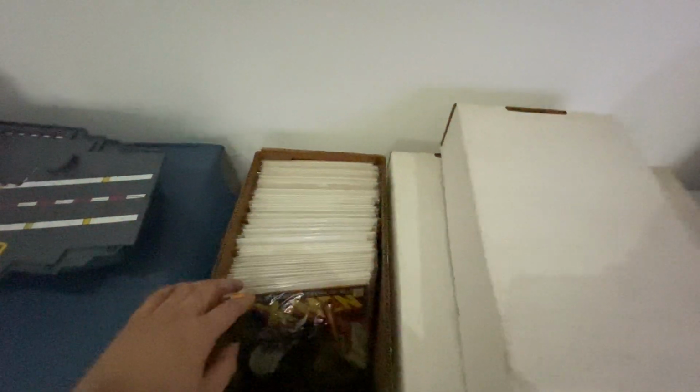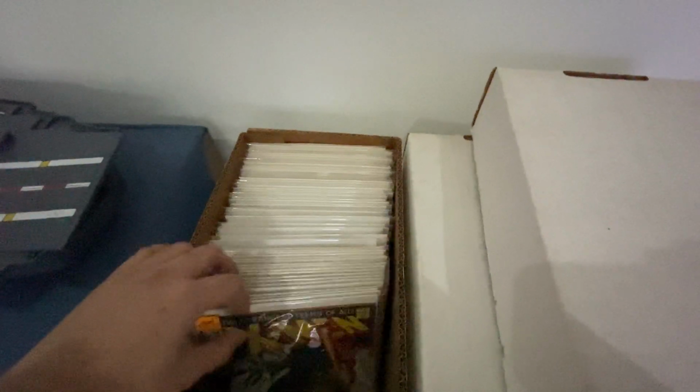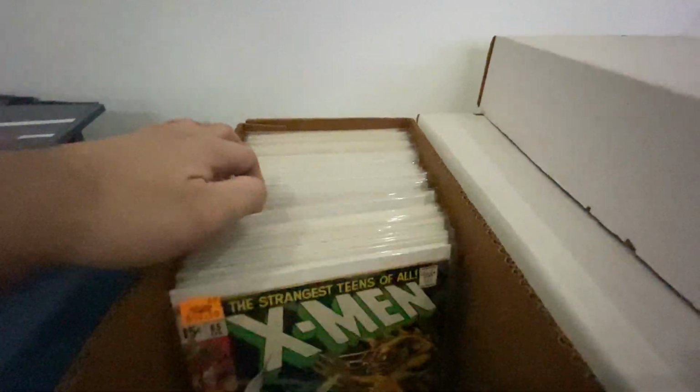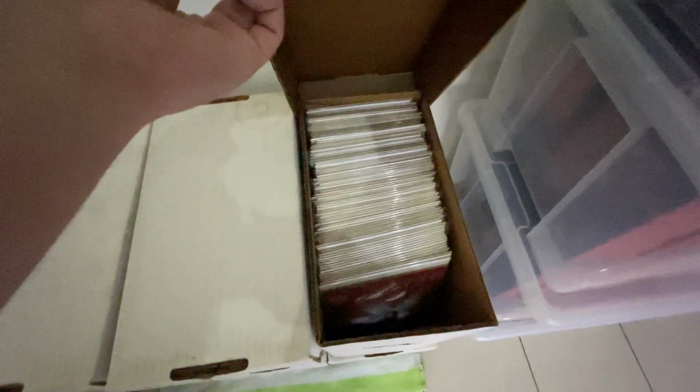So this is like the oldest one since issue 64 up until 200, if I remember correctly. Yeah, this is where I keep most of my X-Men stuff. The other is still in my bathroom. 201 up until 300. It's 301 up until 400.